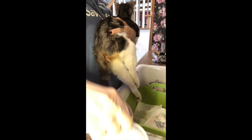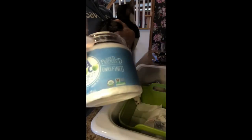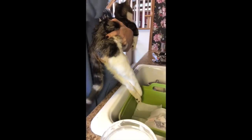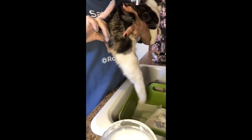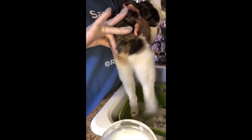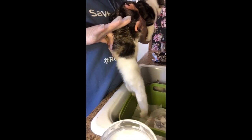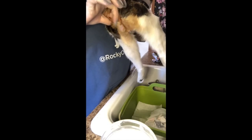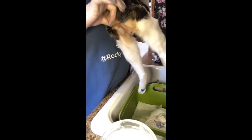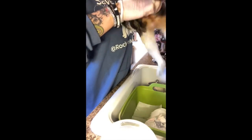So now with the glove on, I use my pointer finger, so I put a little coconut oil on my finger just so there's no friction on his bum. And here's where I rub. So his hip bone is right here. His tail is right here. I put my finger in between his hip bone and the tail, and I just rub right here. You see his bum? Just rub right here. During this time, you might need to readjust and find the position that works best for your cat.